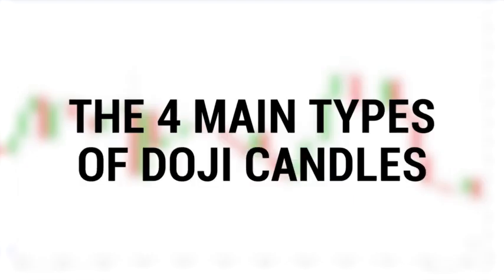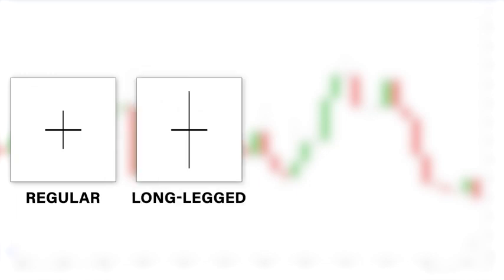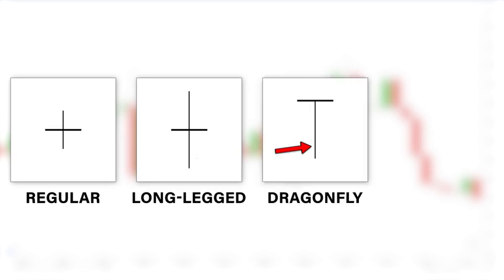The four main types of doji candles you will see on your chart are the regular doji, the long-legged doji, where the upper and lower wicks are much larger than normal, the dragonfly doji, where we have a long lower wick and price closing at the top of the candlestick, and the gravestone doji, which has a long upper wick and price closing at the bottom.